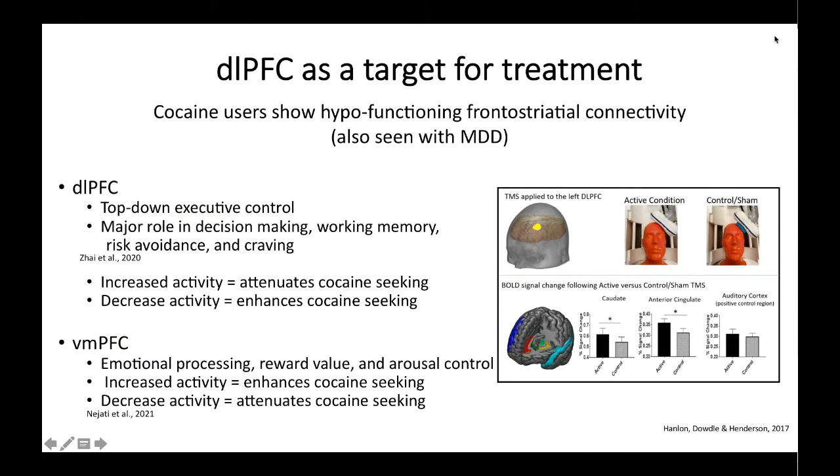The PFC has a major role in decision-making, working memory, risk avoidance, craving, as well as personality and other traits like that. But it's also been suggested that it's a big hub that has functional connectivity with other regions. On the image on the right here, we're seeing that when TMS is applied to the left dorsolateral PFC, we see BOLD signal changes in other areas of the brain. So it's thought that you potentially activate one region and it therefore either activates or inhibits another based on its connectivity patterns.